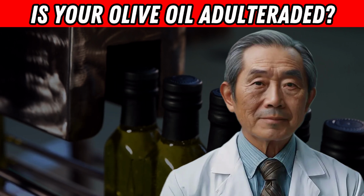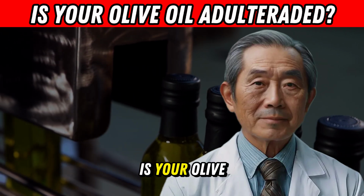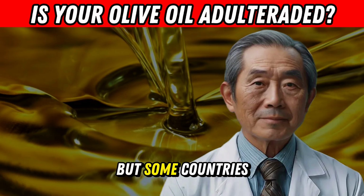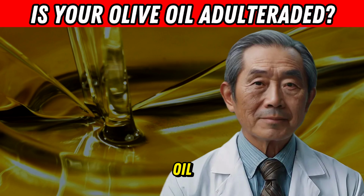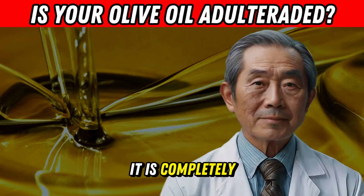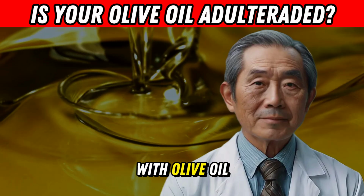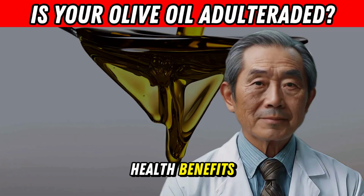And countries that allow olive oil adulteration. Is your olive oil on this list? Now it's time for the big reveal. Many people don't know this, but some countries legally allow producers to add vegetable oils to olive oil without it being considered fraud. In these places, it is completely legal to mix soybean, sunflower, corn, and even palm oil with olive oil, reducing its quality and compromising its health benefits.